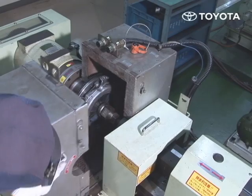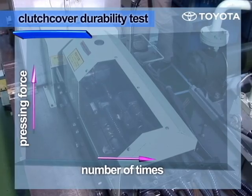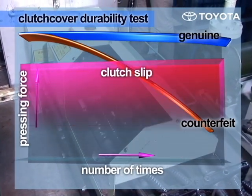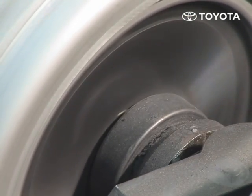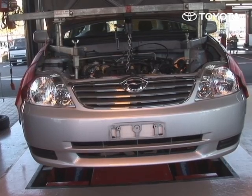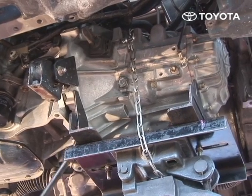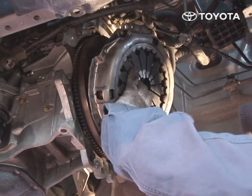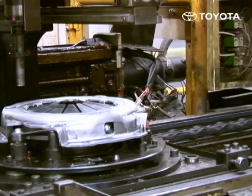As the test progresses, the genuine product's spring exhibits almost no change in pressing force, while the pressing force of the counterfeit clutch cover drops dramatically. Use of such counterfeit clutch covers quickly results in a loss in pressure on the clutch disc, preventing the clutch from transferring power from the engine sufficiently and thereby hampering vehicle motion, resulting in extra high cost for necessary repairs.